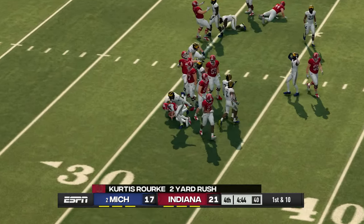Evans has his kick team lined up, and he is set to kick this one off. He just drills this one. And it goes into the end zone, down for a touchback.